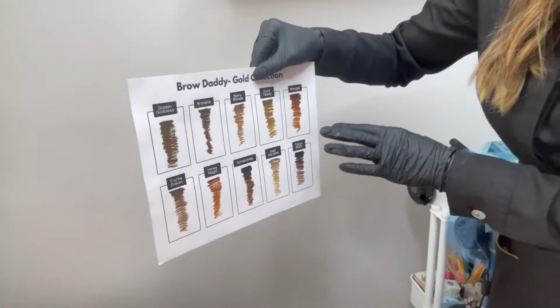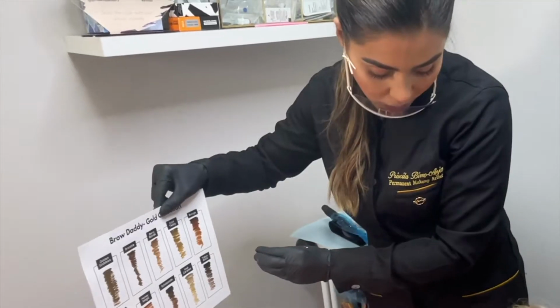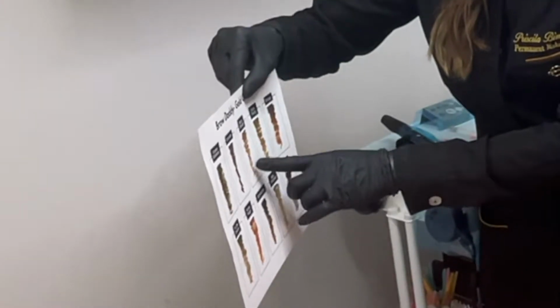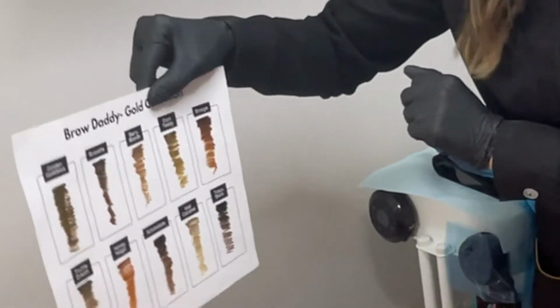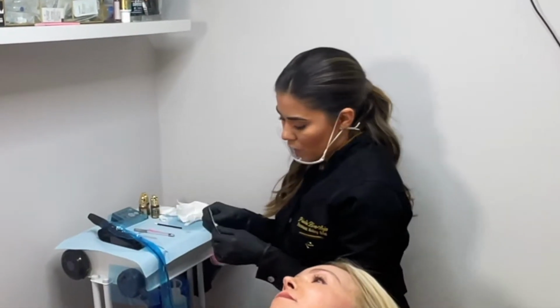I prefer to go a little bit lighter on our first appointment because I can always go a little bit darker at the touch-up, but I can't reverse the process. So we're going to go with berry blonde with a drop of truffle dream just to give it the warmth that we're looking for. Okay? Sounds good. And everything I use is sterile. It gets used once and thrown away.